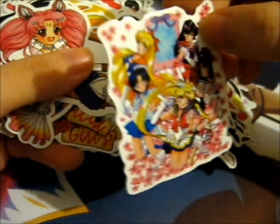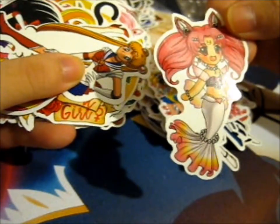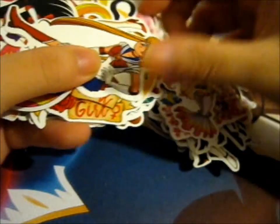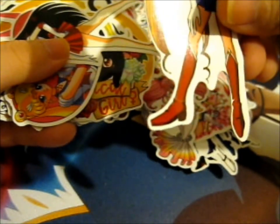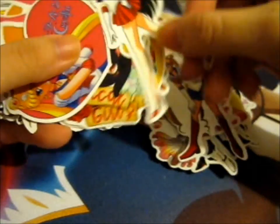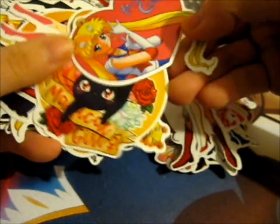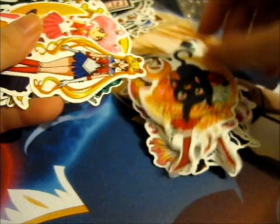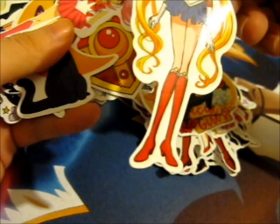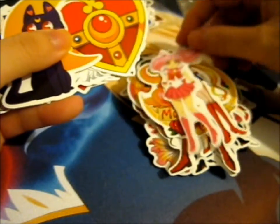This is, since it has a dream mirror, it's from the Super S series. We got a mermaid mini moon. That's interesting. A Sailor Moon. This is the 90s artwork. Got Sailor Mars. This is a Sailor Moon crystal. Luna again with a magical girl written on there. It's the crystal version of Sailor Moon. Mini Moon. Another Heart Compact Transformation Brooch.